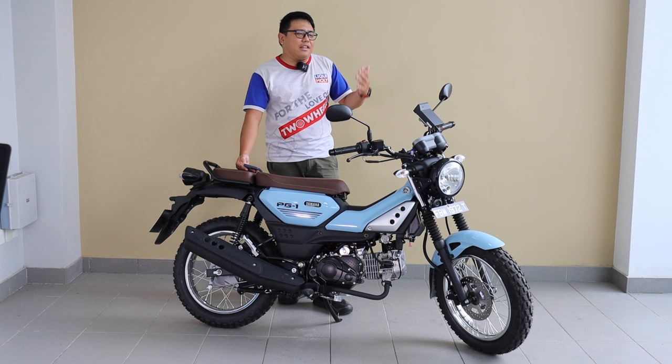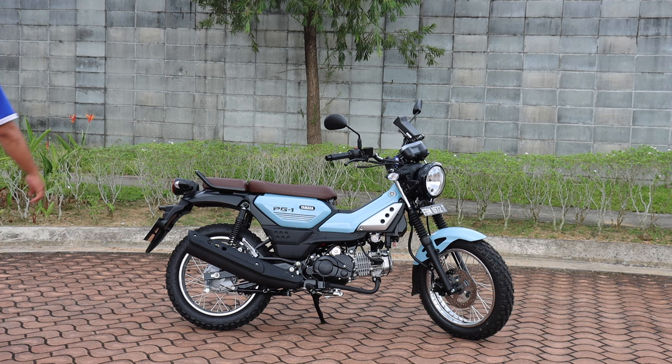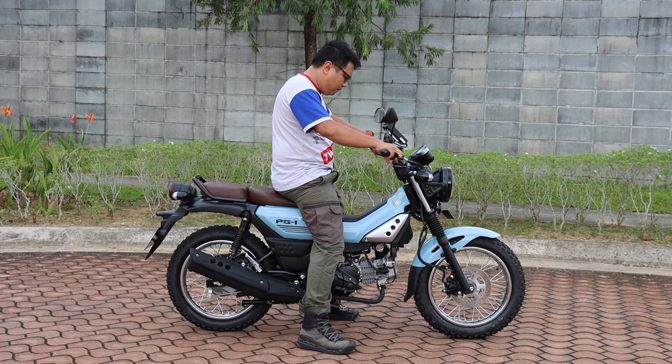Alright guys, so as usual, we're gonna start off with the riding position. Okay, so sitting on this bike right now, as you can see, despite its small size and small frame, I'm actually sitting quite upright and very comfortably. My arms aren't stretched out. The handlebar is just right for me. Don't suffer from any back aches whatsoever.